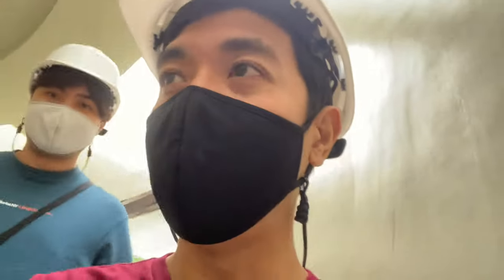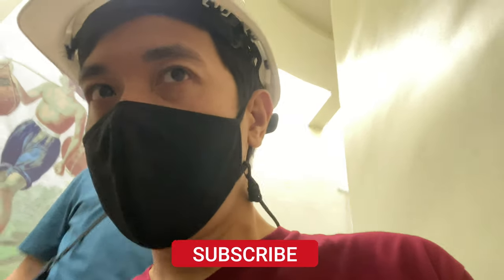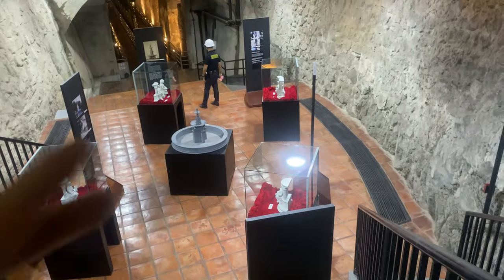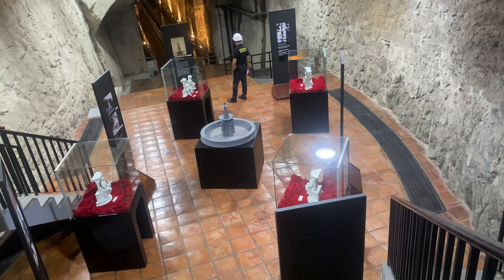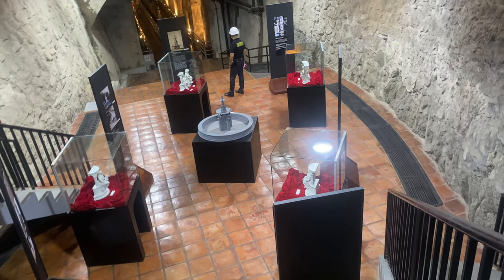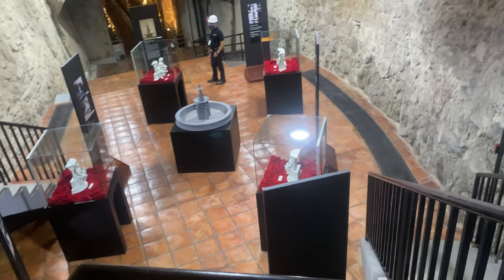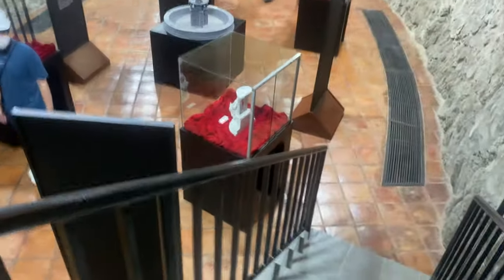Now we're actually going to visit the El Deposito tunnel. They also have some hard hats for us to be very safe. So look at that, guys. This was actually cleaned up by the National Historical Commission of the Philippines, and this is the water reservoir back in those old days, and it's now a museum here in San Juan. So we're now gonna explore this place.